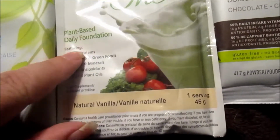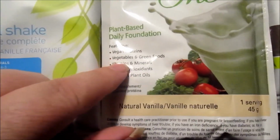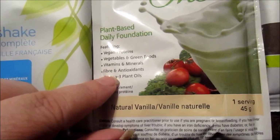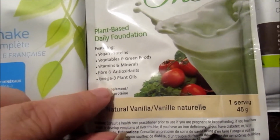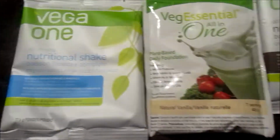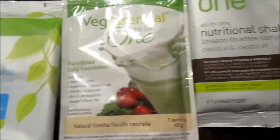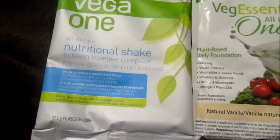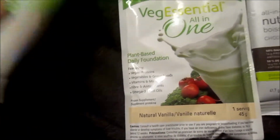And then the plant-based one is a vegan protein. It has vegetable and green foods, vitamins and minerals, fiber and antioxidants, and omega-3 plant oils. These are all protein supplements. And again, I will let you know how each one of these tastes at the end of this video. But I'm quite excited to try them. So far, I have enjoyed every one of their products.